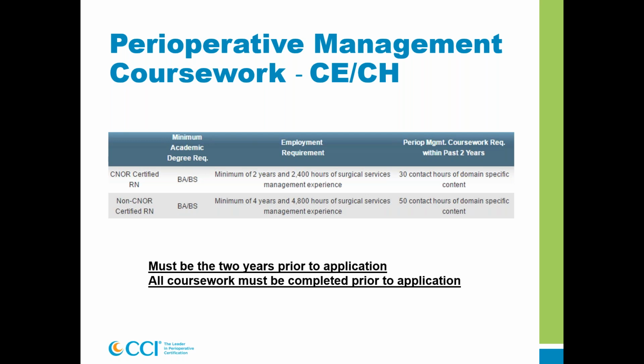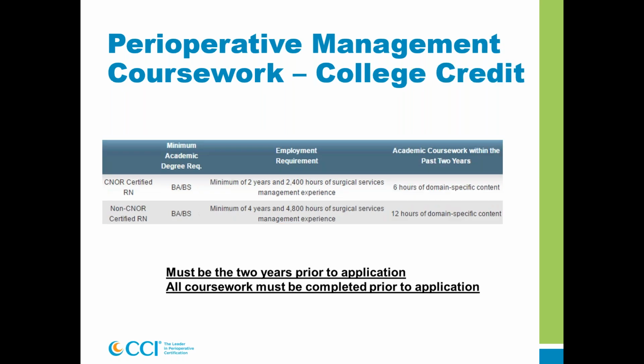Do not apply for the exam until you have those contact hours completed. If you did not complete them before you apply, you would not be eligible. So don't start an application thinking, well, I'll be done with my contact hours by the time I get approved and sit for the exam. It is part of your eligibility, so you would not be approved.